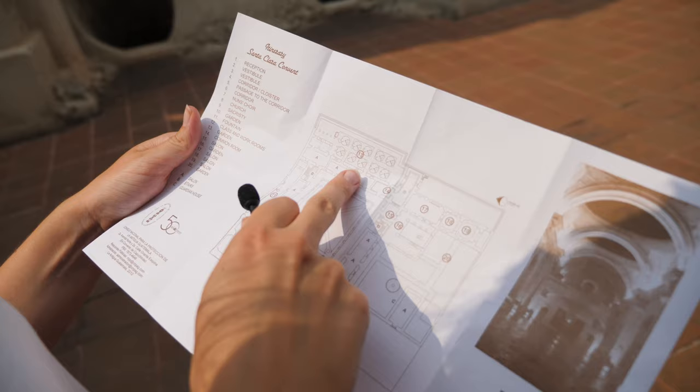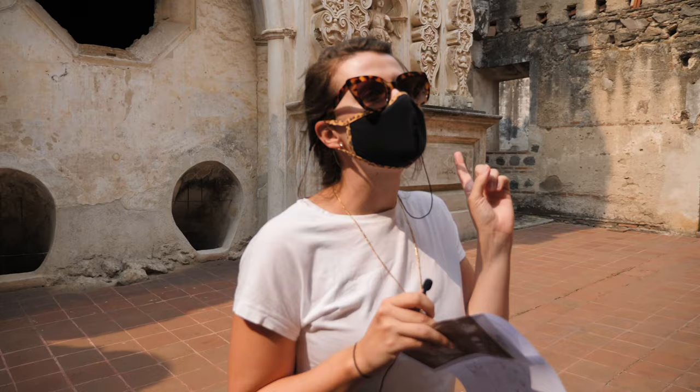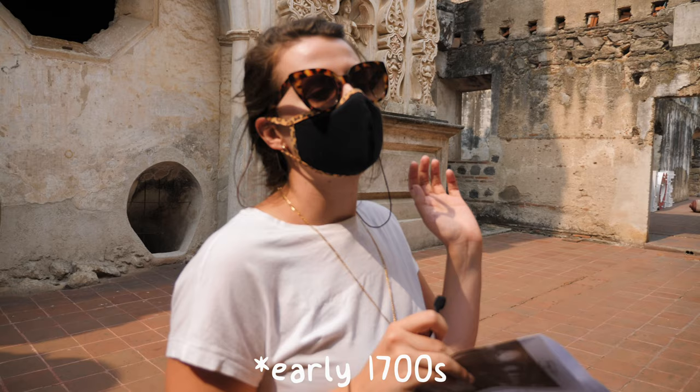It's quite well preserved. This convent took about 31 years to build, in the early 17th century, and it only lived for 40 years before the massive 1773 earthquake destroyed quite a lot of it, which is really sad. So it only had 40 years of proper life. I don't know if it was then fixed again, but yeah.